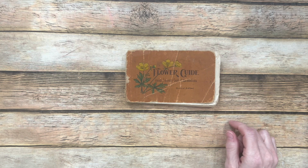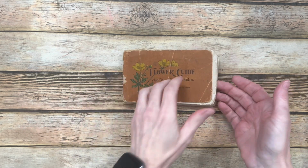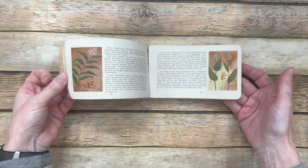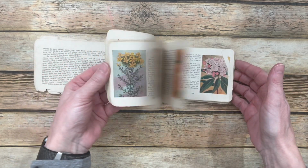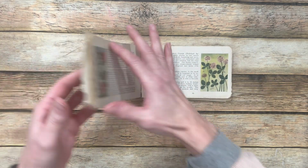Okay, and then, let's see. I found this. I have seen these on eBay, and I have never purchased one. And so I found one. And I think I paid $1, which these are really, really wonderful images. I think the ones on eBay, they were asking like $10. So, super excited when I found this. Beautiful images in there. Falling apart, but that's okay.